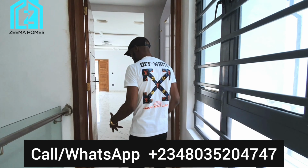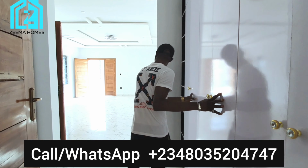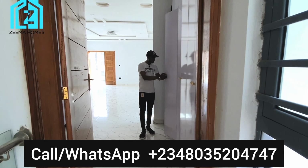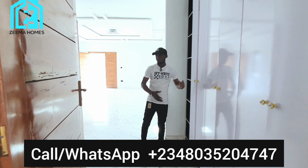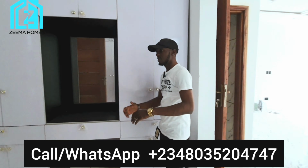So this is the walkway to the master bedroom. To my right here is the wardrobe in the master. You can see it's big enough. Both left and right we have wardrobes in the master bedroom.